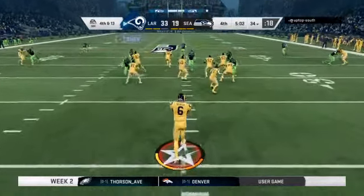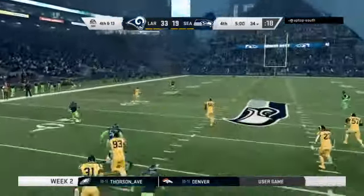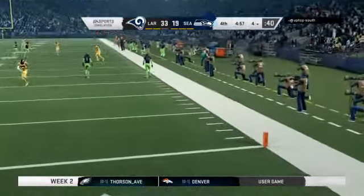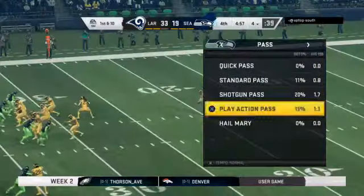But all game long, he's seen the holes, and they've been huge for him, kind of like a baseball hitter in the zone. The ball seems bigger, and he's just whacking it. These guys, they've got it going today.